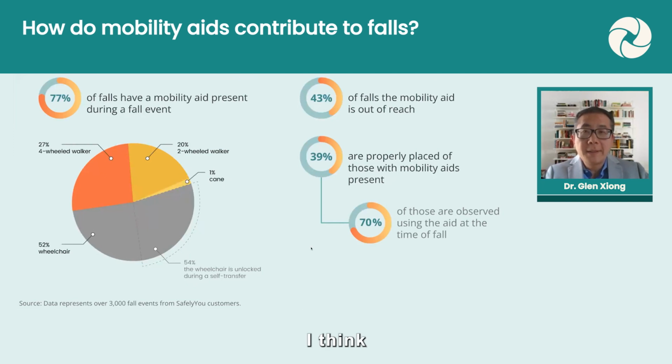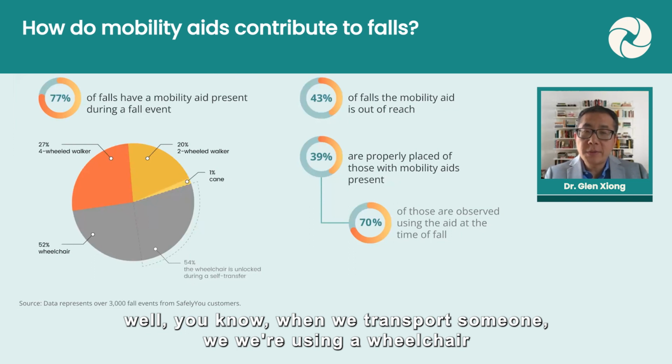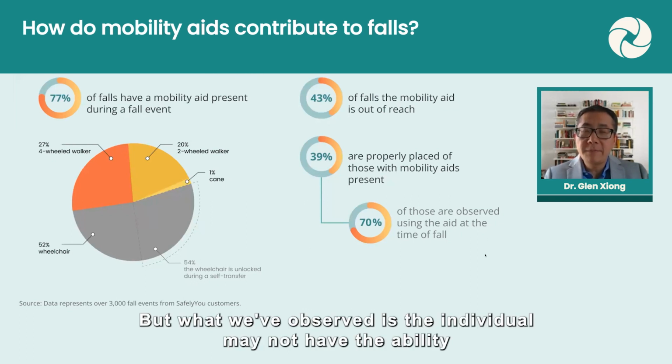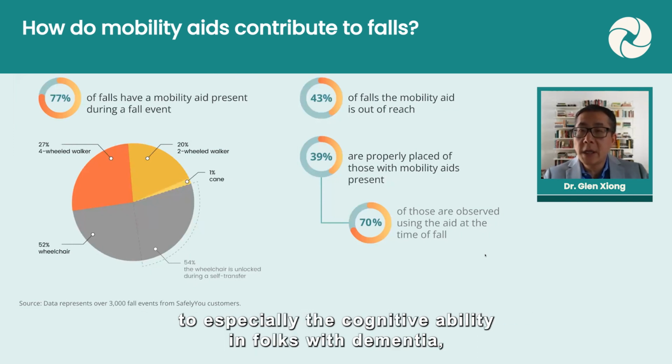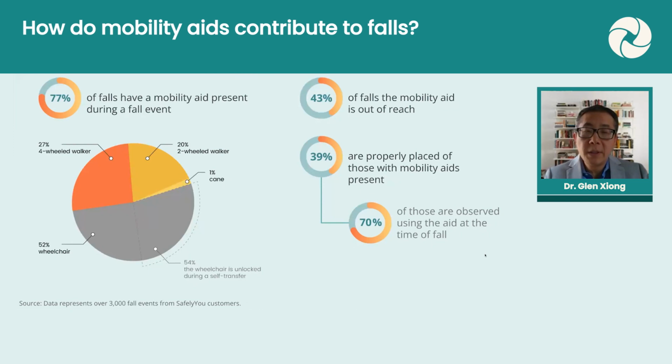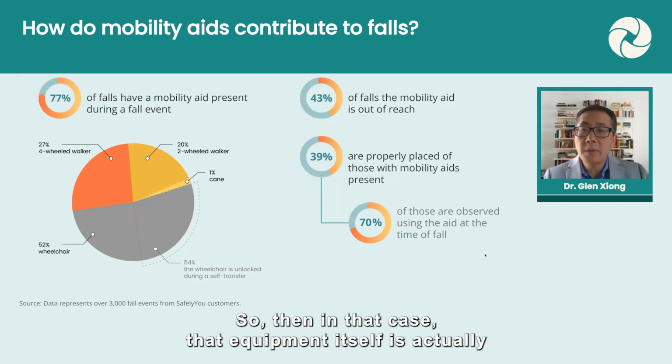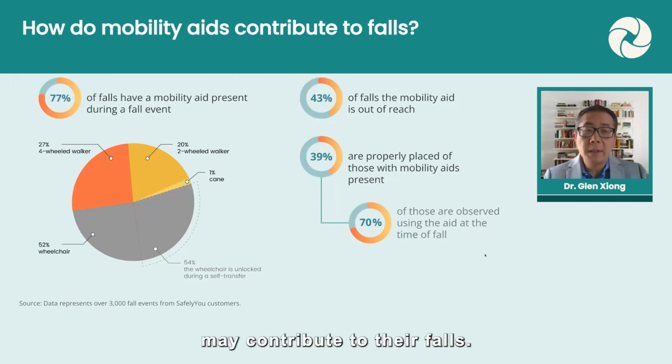That's right. I think the de facto way to take care of folks is, when we transport someone, we're using a wheelchair, and then we leave the wheelchair close to the bedside. But what we've observed is the individual may not have the ability, especially the cognitive ability in folks with dementia, to actually maneuver and manage the equipment. So in that case, that equipment itself may contribute to their falls.